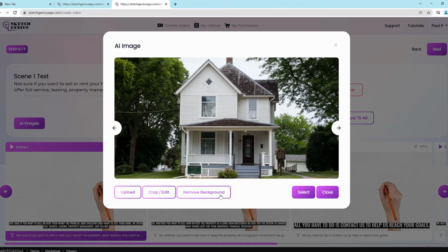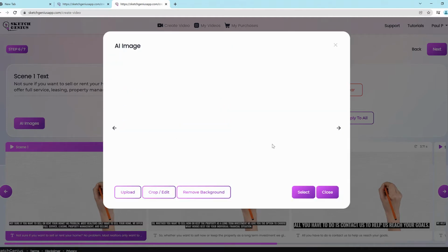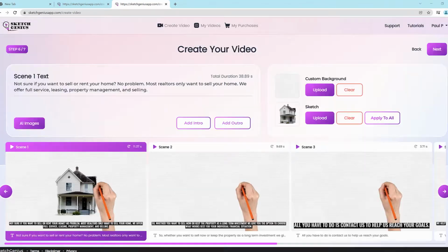So let's say I chose this one. I can just remove the background of this and use that, or I can keep the background as well. It doesn't matter. It's going to draw perfectly in the style that you've chosen. In this case, we've chosen pencil sketch, and it's going to draw that, and it's actually going to look beautiful, like a pencil sketch drawing. The preview is just there to show you how it might look, but the actual end result will blow you away. That's how phenomenally powerful it is.